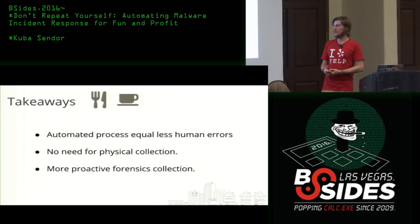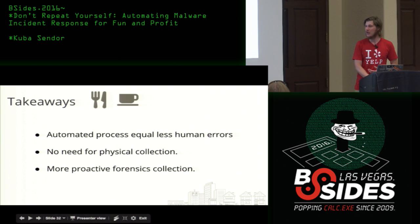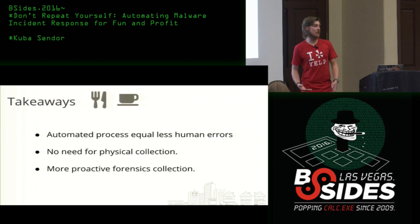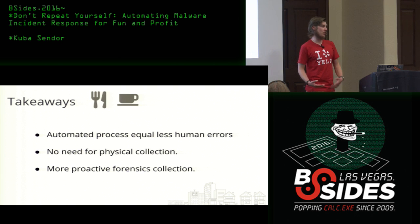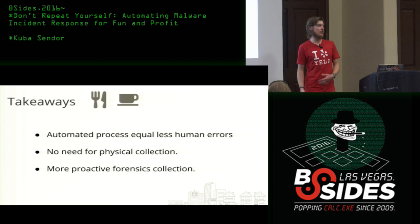And it also allowed us to do more proactive forensic collection. So right now, even on machines that we are not really sure are infected or not, where we haven't even received any alerts, but potentially there is some suspicious network activity from our DNS resolvers, we could proactively run Amira, get all of the forensics, analyze them, and then figure out whether the machine is infected or not.